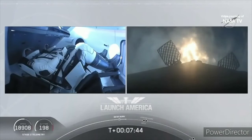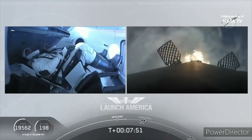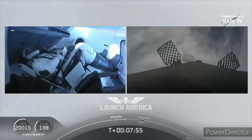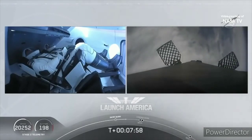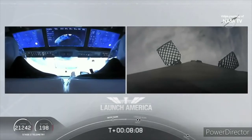While that entry burn continues, we're just about a minute away from SECO. We'll have a number of events all happen in rapid succession. It'll be the second engine cutoff, the stage 1 entry burn ending, and looking for that stage 1 landing burn shortly after. Yeah, actually just within a few seconds of each other. It's such a cool view on your left screen, seeing Bob and Doug on Dragon. Right now you can see the displays that they are seeing themselves. Terminal guidance. MVAC throttle step.